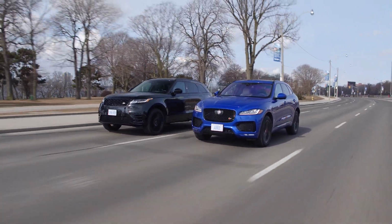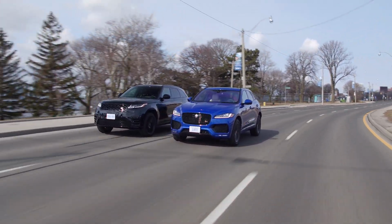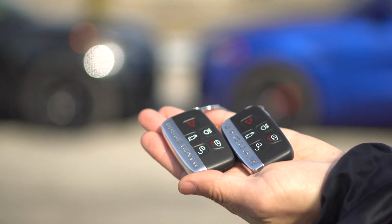So what's the point of this comparison? Well, these are both made by the same company. Jaguar Land Rover owns Jaguar and Land Rover. So they're the exact same cars, right? Because they've got the same infotainment, the same keys, and the same shifting thing. They are not the same cars. They're very, very, very similar, but we'll touch on why they're different later.